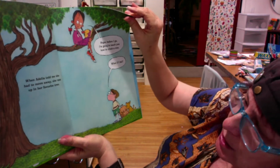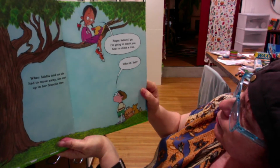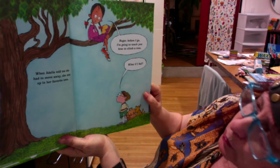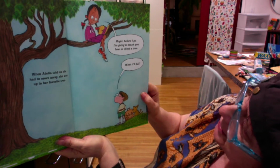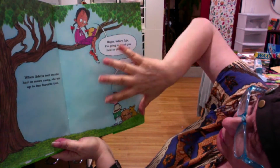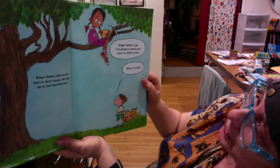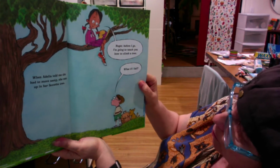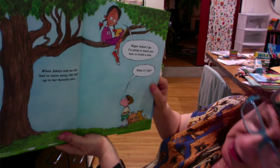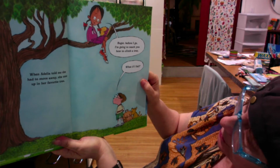When Adelia told me she had to move away, she was up in her favorite tree. Roger, before I go, I'm going to teach you how to climb a tree. What if I fall? And so right here, it sets us up. We've got a lot of wonderful negative space, which is one of the many reasons to keep your word count down so that your art can really breathe. And Adelia, she's going to give him a gift that he's going to have forever that's a part of her love of climbing trees.